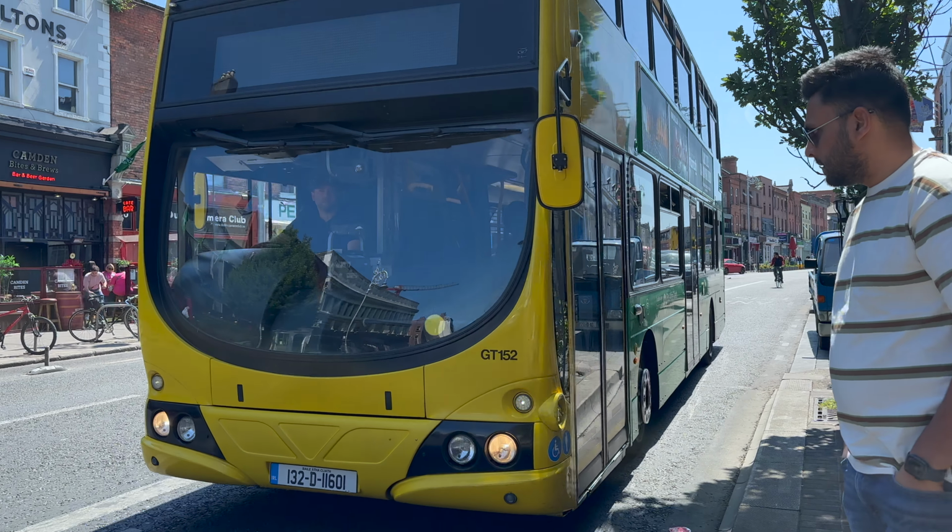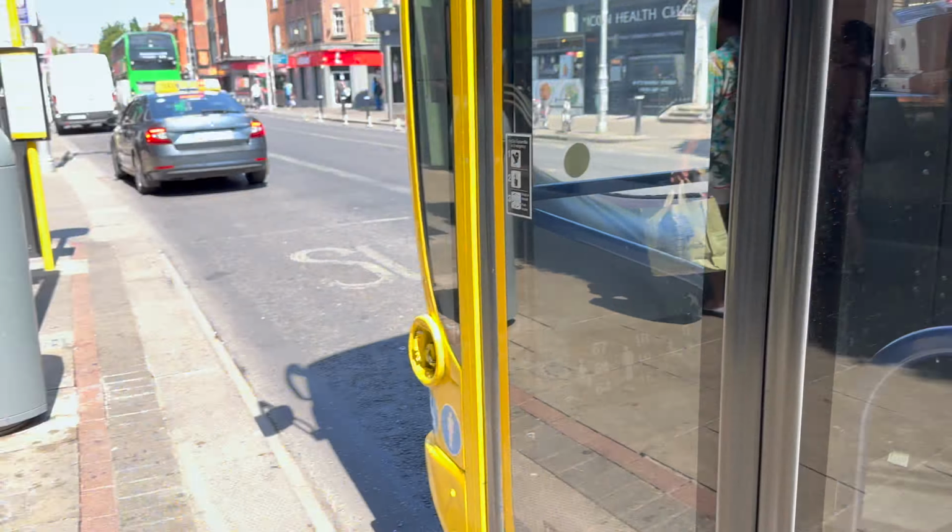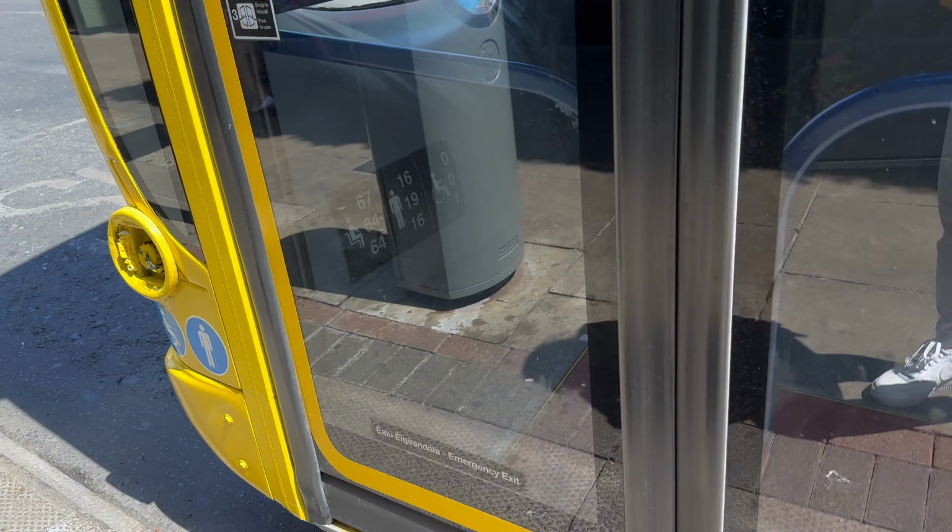So today we are going to the National Botanic Garden, which is in Dublin. If you're looking for a place to just hang out free of cost, then you can definitely come over here. So let's go and check out this place. The best way to get to the Botanic Garden is by bus because the bus will drop you off close to the garden entrance.